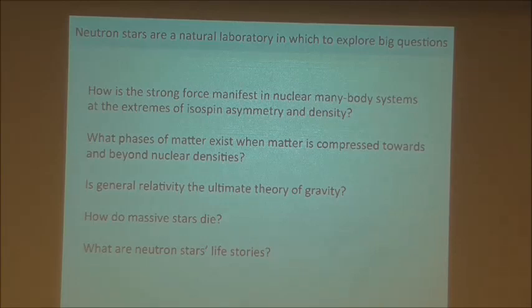part of the reason we like to study neutron stars is to try and understand the properties of dense matter better. So neutron stars are a great natural laboratory to explore various big questions, such as how the strong force, the nuclear forces, manifest in these systems that we can't possibly reproduce in terrestrial laboratories, what phases of matter emerge at these densities. They're also good laboratories for testing our fundamental theory of gravity, and relevantly for the topic of this seminar, for testing how massive stars die, and for exploring what happens next.